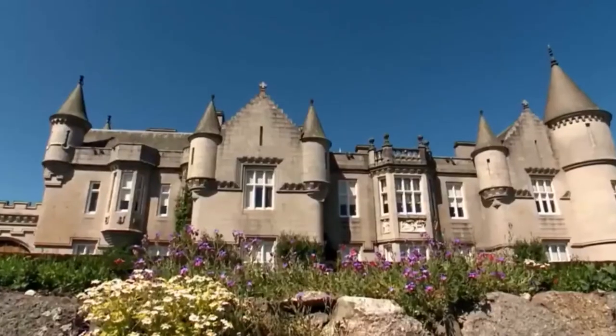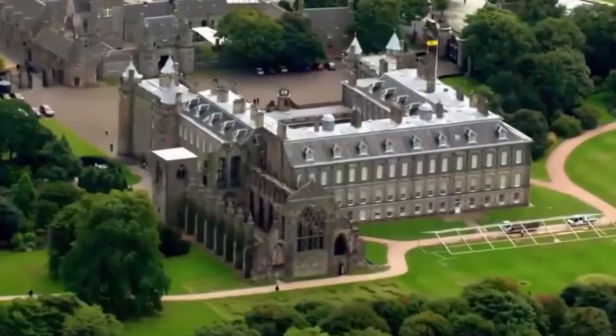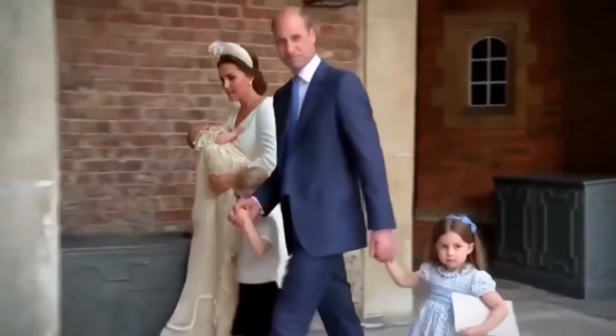Are the bricks and mortar embodiment of what it means to be royal. And prestige. To see it is to believe it. It's a veritable feast for the eyes. Packed to the rafters with incredible secrets. From royal courtship to royal births to royal marriages and scandals, the palaces have played host to all of that.